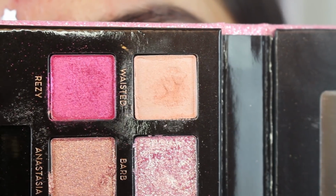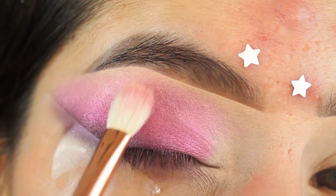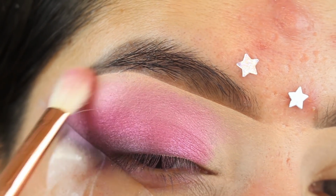Then I use this color called Wasted. I hope Wasted, yes. This color didn't really do much for me.